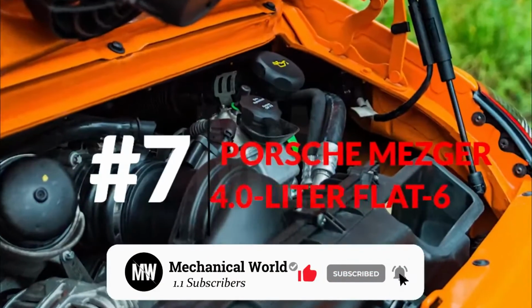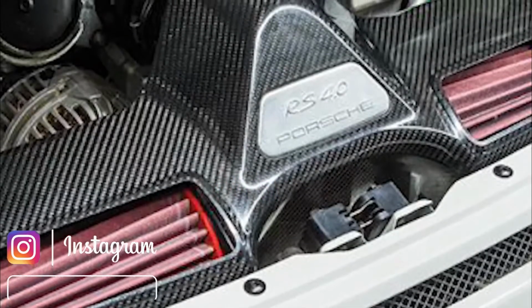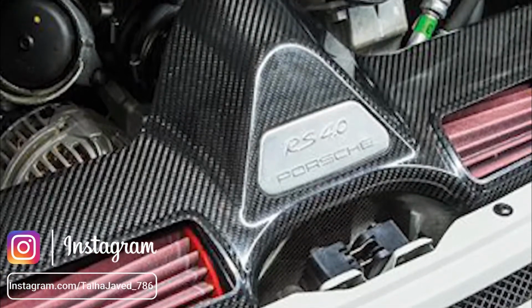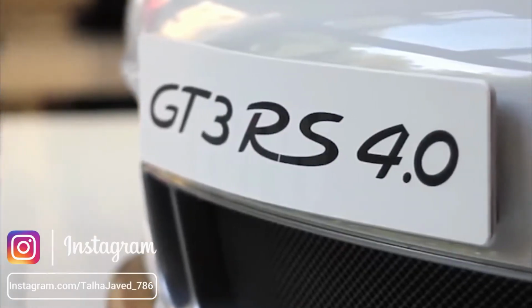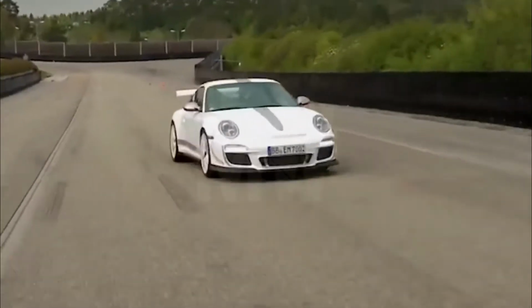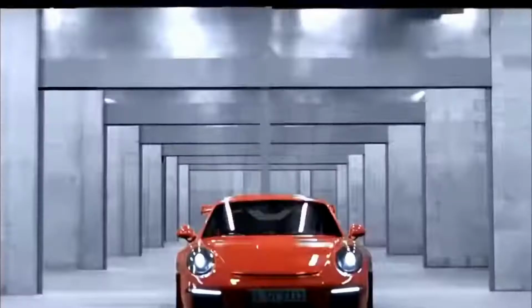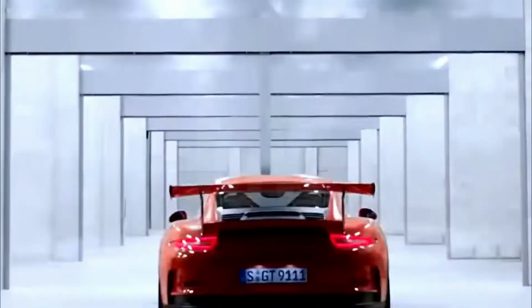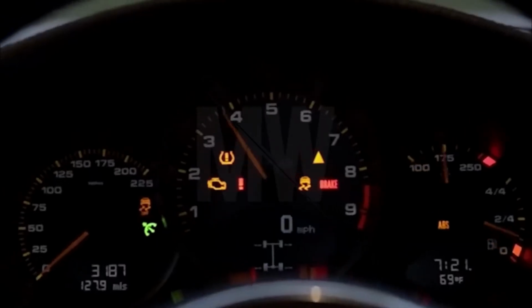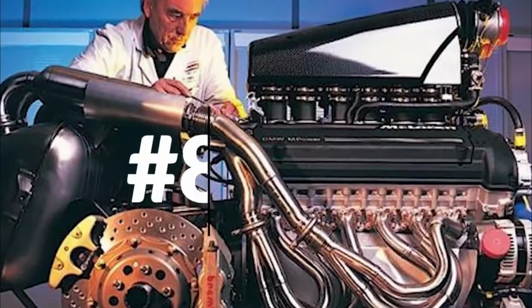Number 7. Porsche Mezger 4.0-litre Flat 6. It is a 4-litre, 24-valve boxer flat 6 engine that was launched in 2011. It powered the final evolution of the Porsche 997 GT3. Only 600 units of it were produced in total. Many considered it to be the best GT3 of all time because it grazed the line between rawness and innovation before turbocharging arrived with the 991 generation. It has 500 horsepower and can go to 62 miles per hour in 3.9 seconds, with a maximum speed of 193 miles per hour.